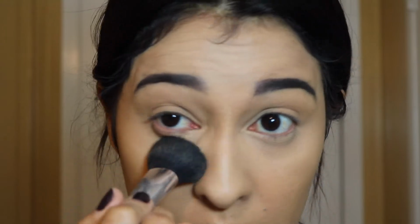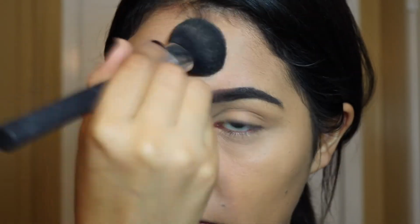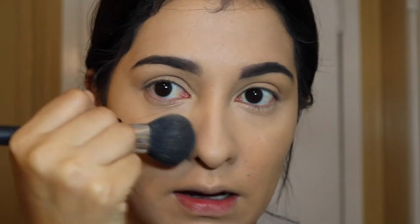To set in the concealer, work at the sides of your nostrils. I'm bouncing it really all over my face and forehead.